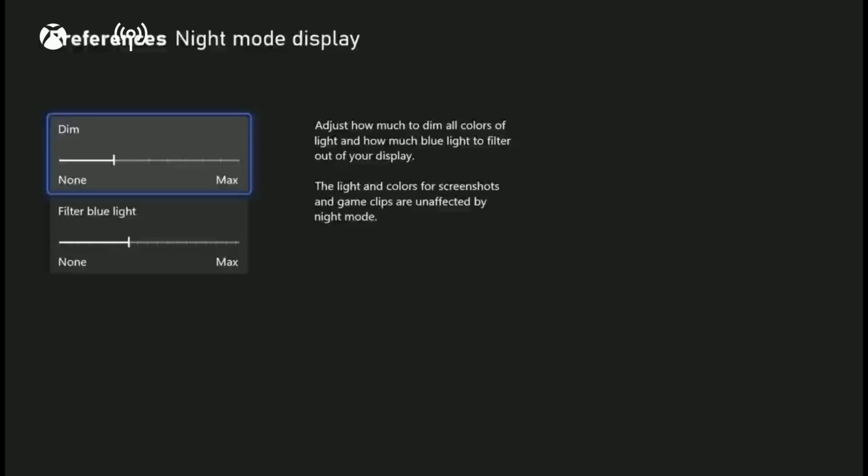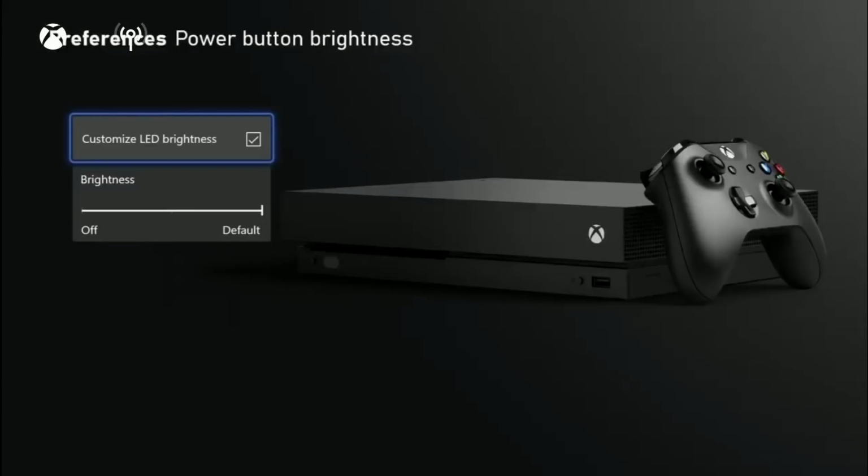But more importantly, the things that are nice here is that you're able to filter the blue light as well on your display. Now, if you're not familiar with blue light, there's been a lot of research saying that if you absorb a lot of blue light late into the evening, like right before bed, it can actually screw up some of your sleep a little bit. And so this is allowing you to adjust your blue light filtering on your display before you, well, head off into dream world. And then there's one more setting panel here where you can just individually adjust the LED brightness again on the console.